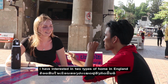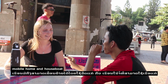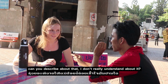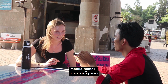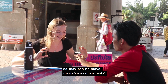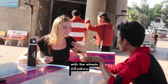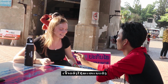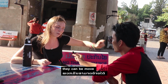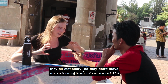So I am interested in 2 types of home in England. There's a mobile home and a boat house. So can you describe that? I don't really understand what a mobile home means. Mobile home? They're trailers, so they can be moved. With the wheels? With the wheels. So you have to attach them to some sort of vehicle, like a car, but they can be moved. But normally, if you're in a trailer park, they're all stationary, so they don't move.